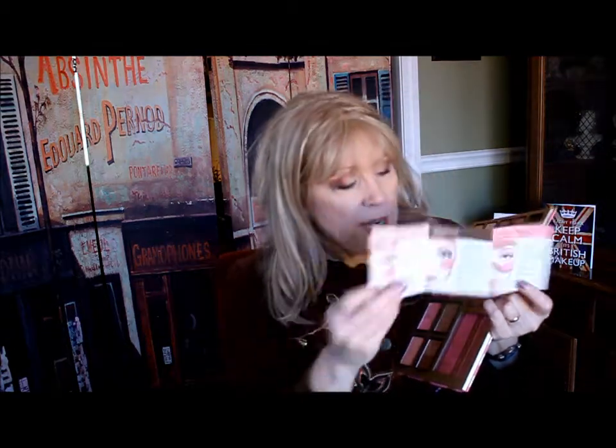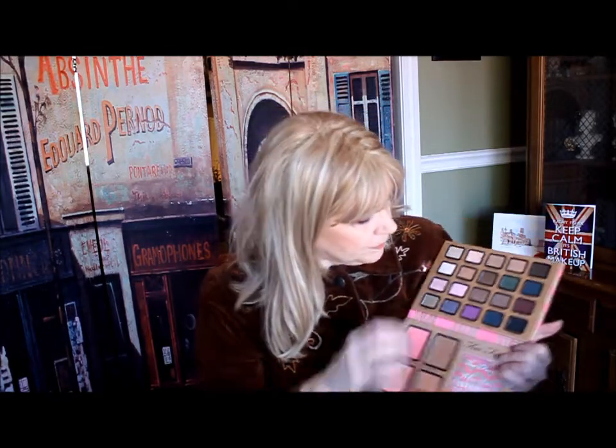There's a little booklet here telling you how to use all of these things. I don't know, I should probably read it sometime. Maybe I'll learn something. I'm always learning. It just shows you different combinations of ways to do the bronzer and highlighter and stuff.